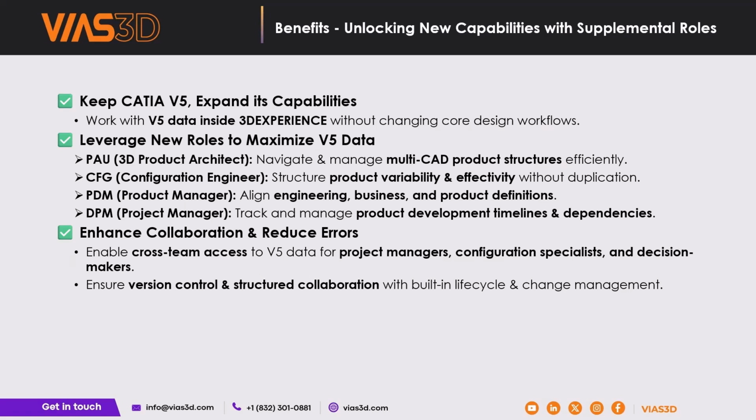So at this point, we've seen how each supplemental role improves specific aspects of the design configuration, product management, and project execution portions. But the real power comes when we bring all of this together, combining CATIA V5 data with the 3D Experience collaboration tools. So by integrating these roles into your workflow, we gain seamless collaboration without disrupting V5 workflows.